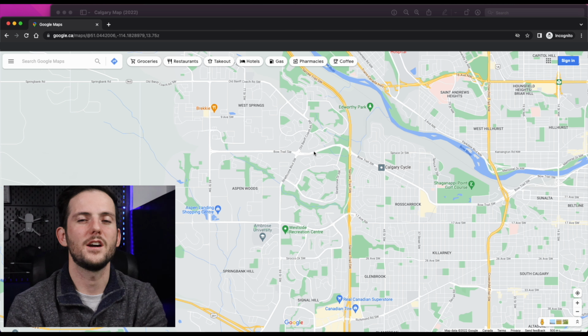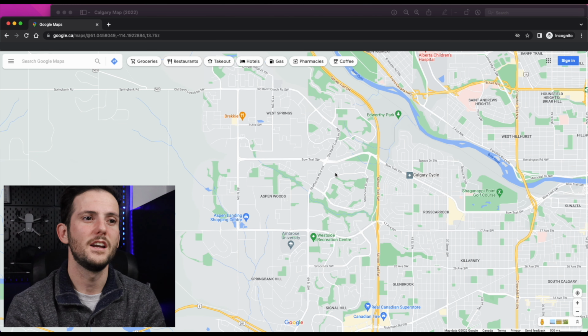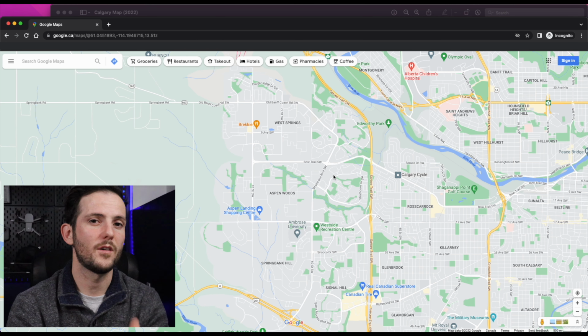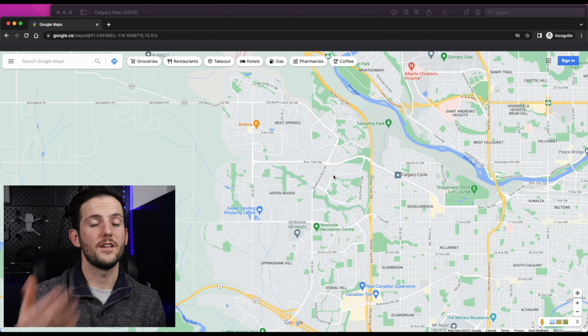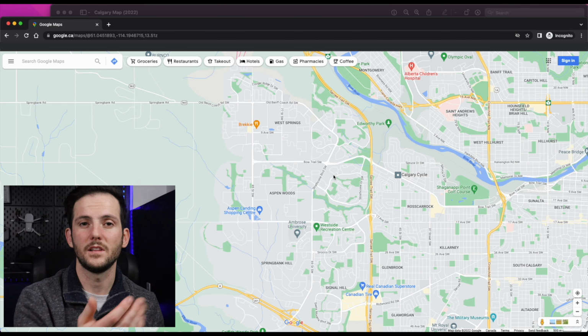Now, this next con might not be a con for everyone, but it really depends on your budget and how badly you want to be in West Calgary. But the homes are expensive here. Depending on what you want from your next house, you might be priced out of this market, where you can buy a very nice house or a moderate house in Southeast or Northwest compared to something like West Calgary.